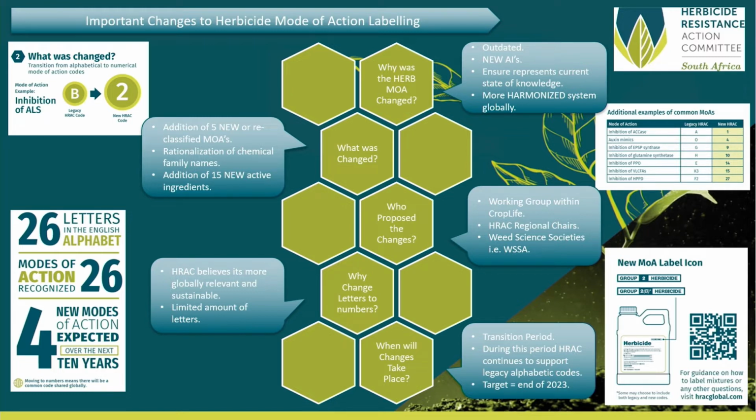HRAC believes that a numerical coding system is more globally relevant and sustainable compared to an alphabetic code based on English or Latin letters. Another concern about the English alphabet is that there are only 26 letters, and today there are 26 recognized mechanisms of action. Over the next 10 years, we anticipate up to 4 new modes of action to be commercialized, which will then exceed the 26-letter maximum. So when will these changes take place?